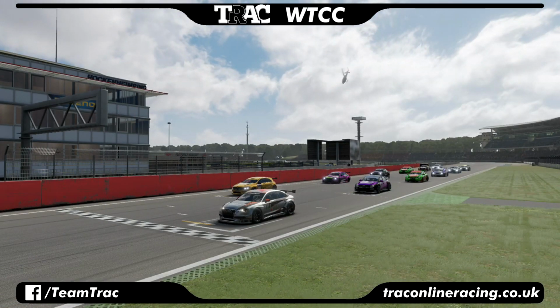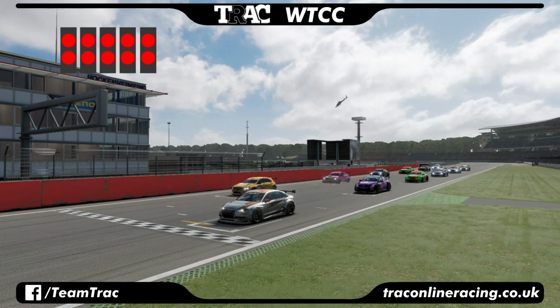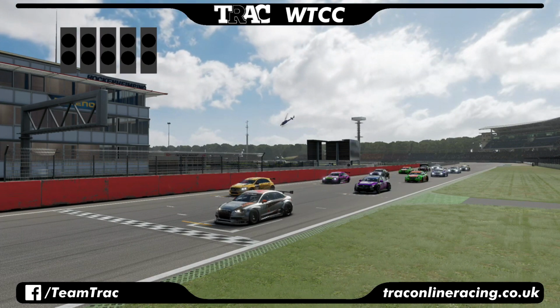So for the final time, we're down on the grid. Nightmare on pole, Mish in second, lights come on. Out they go, here we go.